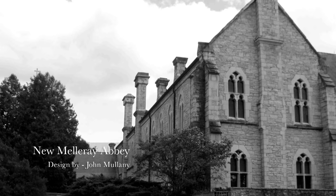He designed the cathedral here in Dubuque. He designed the New Melleray Abbey in Peosta and some other buildings that no longer exist. He was an immigrant himself, but the interesting thing is that he was an Irish immigrant.